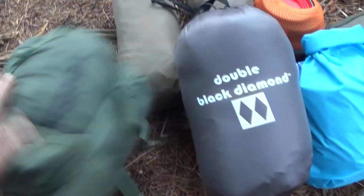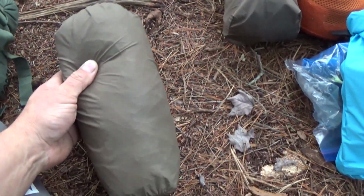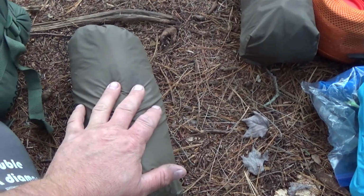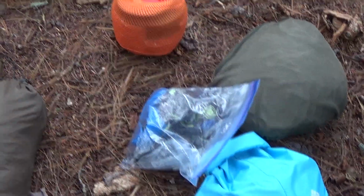Alright everyone, what I got going on here is for tonight I got my Snugpak hammock quilt. I know this says double black diamond, but this is actually my Hammock Gear 20-degree under quilt. This is my War Bonnet Mamba Jamba tarp, which we've had reports that it's supposed to rain tonight, so that's going to come in handy. This here is my War Bonnet Traveler hammock, and this is my food bag. This is my raincoat and my headlamps and battery right there.